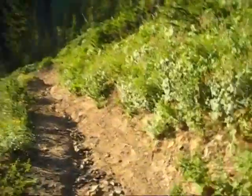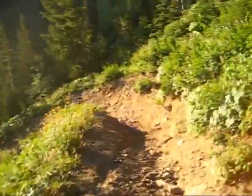You know, part of the course I don't like with this is, whoa! There's a lot of this loose rock along the trail. You just have to be really careful. That slows you down a little bit. Whoa!